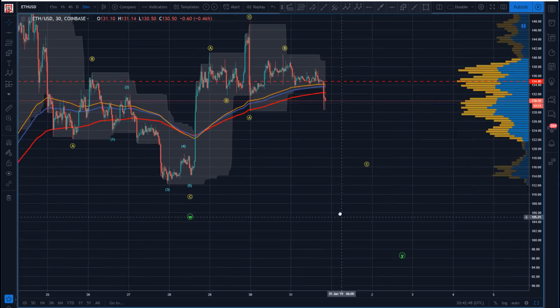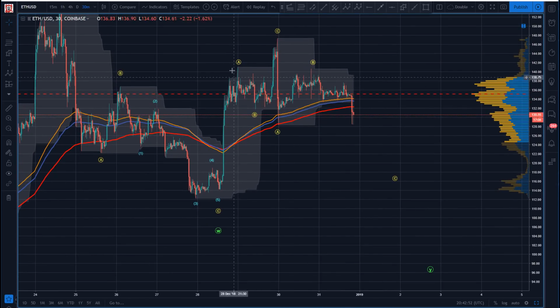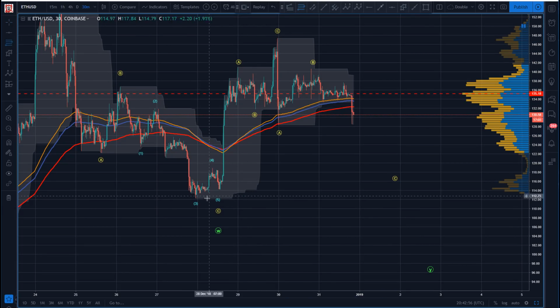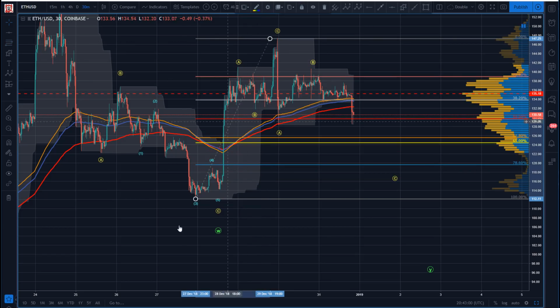Now you've got to pay attention to where we are. Right, 0 is not too far away. So if this is going to be the A wave, so common location. So what do you use here? You've got to use the lowest pivot here. You can't use this as your 5.